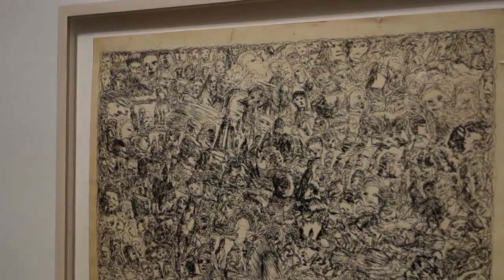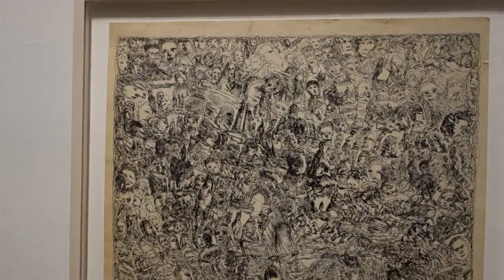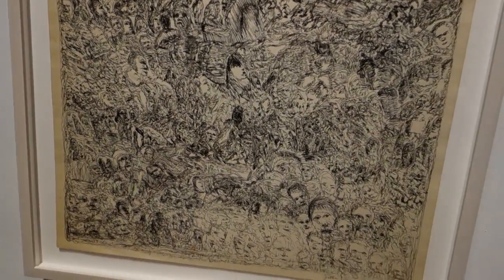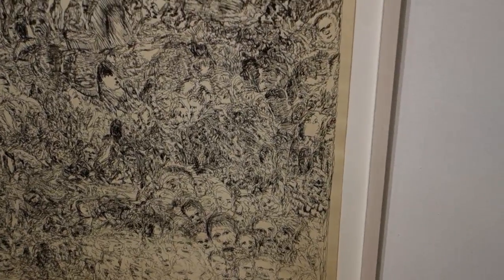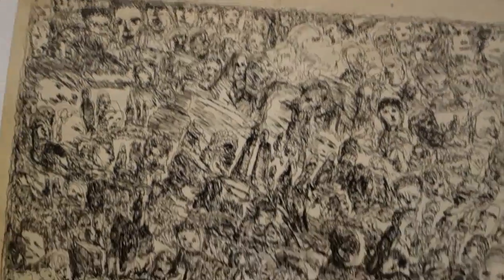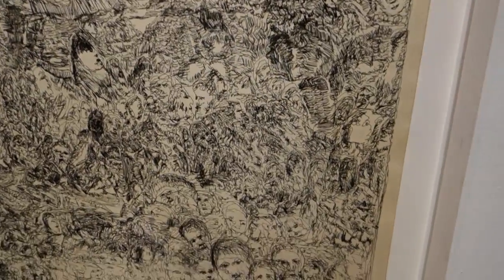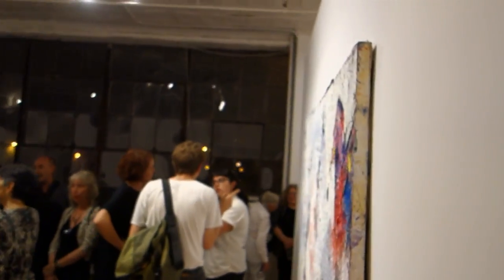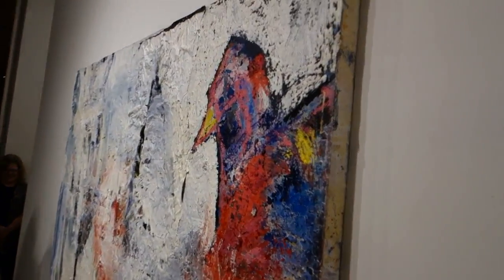By Agatha Wojciechowski. You know, we're just going to call her Agatha. This is 1968, and Agatha might be one of the most interesting artists in the show. We'll talk a little bit more about her as we explore.